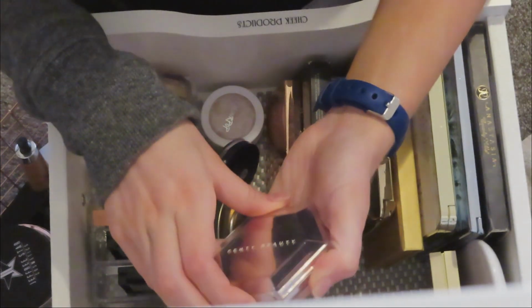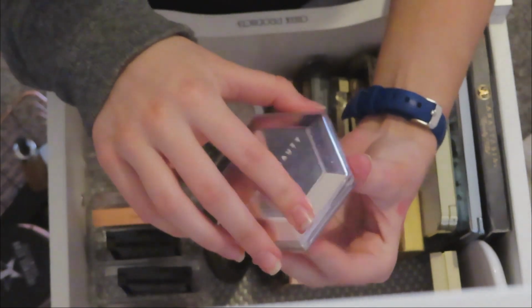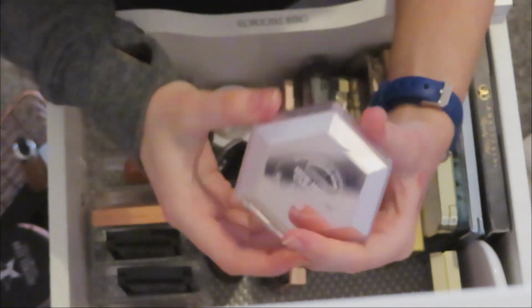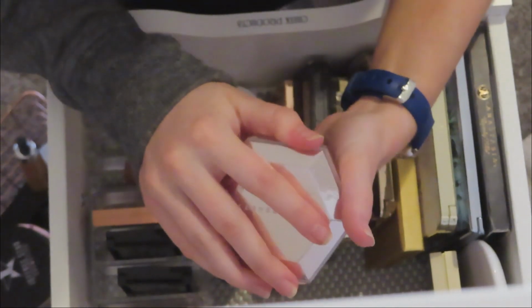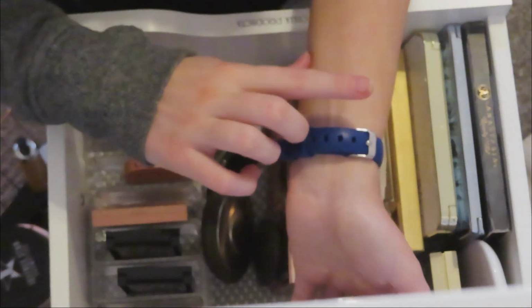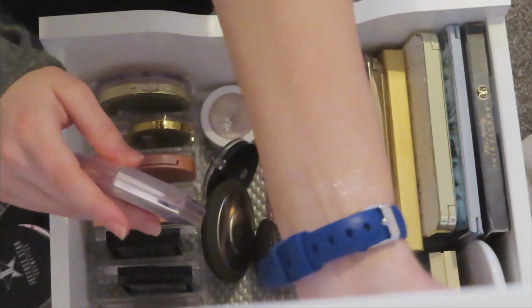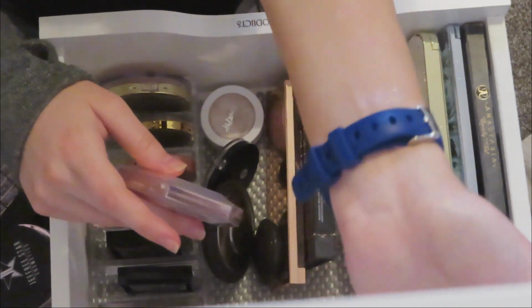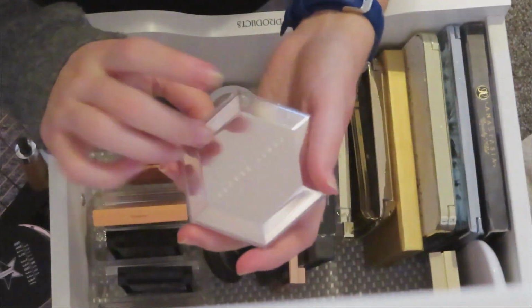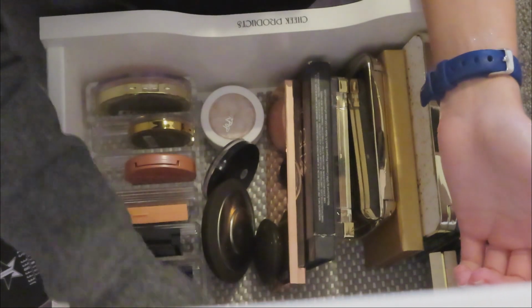Oh my god, I love this thing. This is so cool. It's from Fenty Beauty. It's the How Many Carats highlighter. The coolest thing about this is that it's a clear base, so it works with any skin tone. And look at that. Hello? It's so pretty. It's like clear diamond shimmer, and it looks so good.